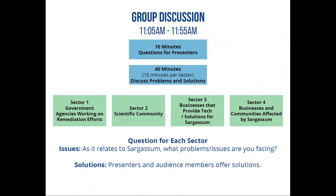Are there other solutions to help address some of the concerns that scientists have? We heard about funding, we heard about data that's missing, lacking. Any other stakeholder group that's being represented here that feels your type of stakeholder might be able to help?